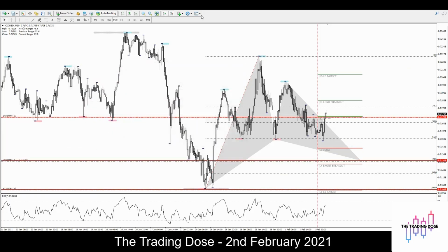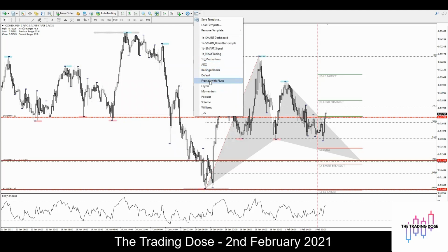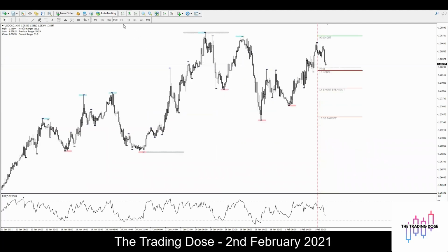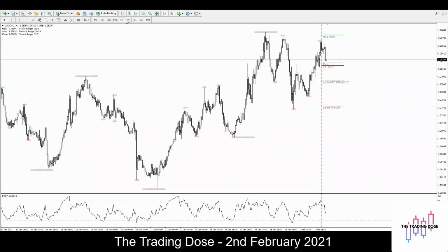Right, so this is how it looks for this trade over here. Okay, so you can see at least a minimum risk to reward of 1:1. That's the minimum required for me. Okay, next up, let's look at the dollar CAD.